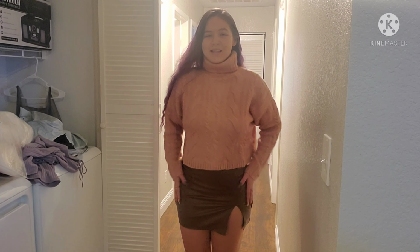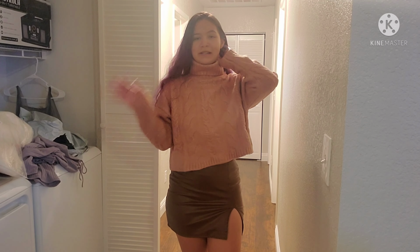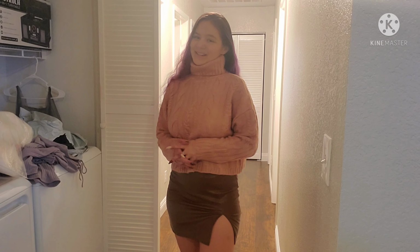But again, size large in the skirt, size medium in the top. And this one, I will do a runway walk. Even though my zipper is not up all the way, you still can't really see anything. So let's do this runway walk and then move on to the next fit.